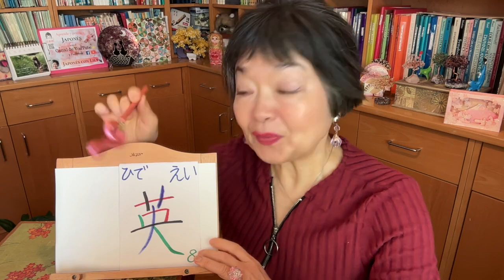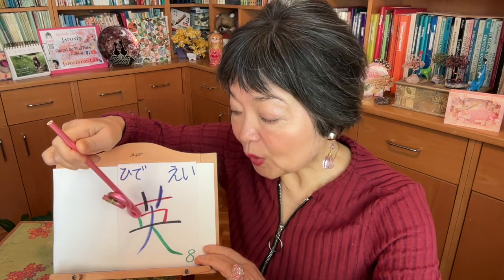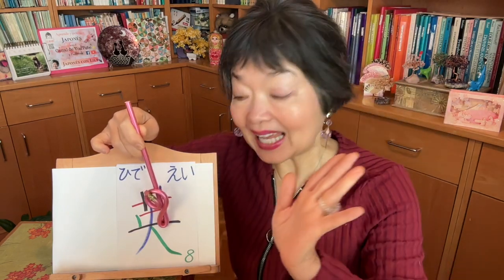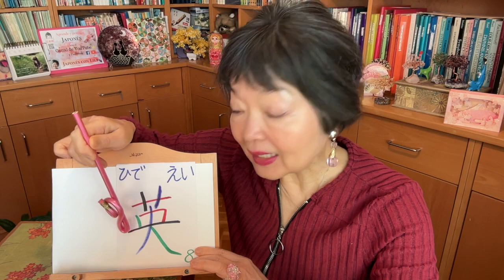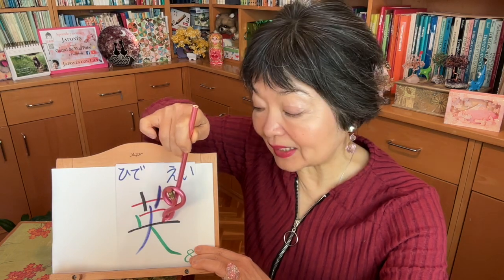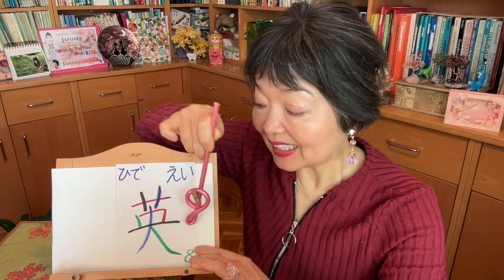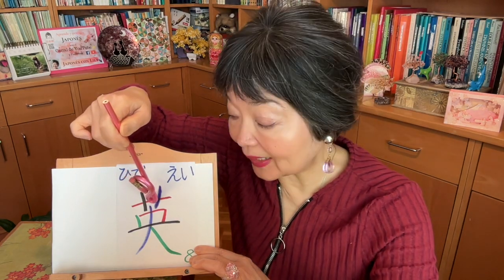Stroke order: at first 草冠, this part. 1, 2, 3. And now this green one. 1 a little bit inside and 2 like this. And now instead of kuchi, the mouth, this is from here, from outside, not only till here, but till here. So outside, like this. Then in the center, this blue line, 1, and the green line.